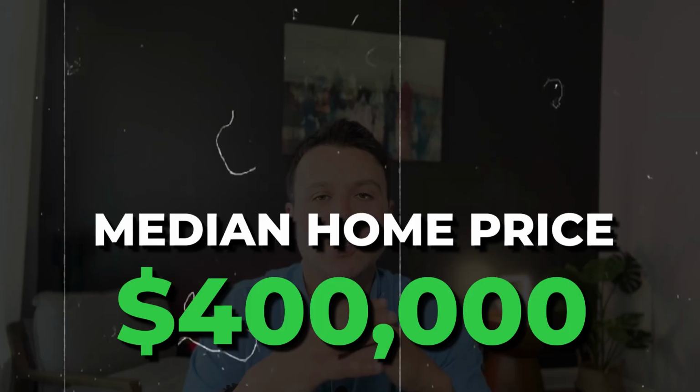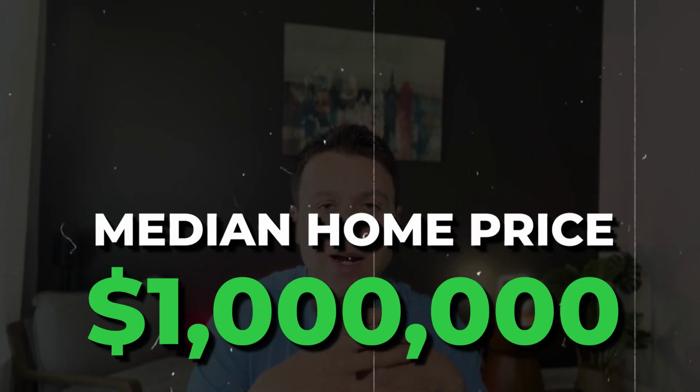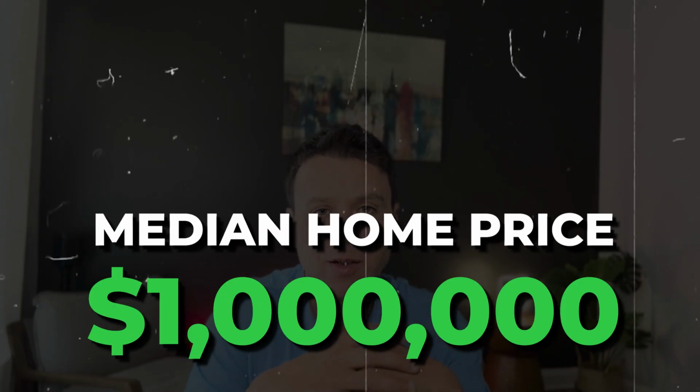So again, take this comment at face value, because I'm actually going to just compare average prices to the Metro Charlotte area. Right now, we're looking at $400,000, slightly under, as your median home price in Charlotte. But if you specifically take out SouthPark, the SouthPark median house price is slightly over $1 million right now.